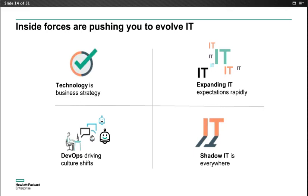Now, inside the IT, there are forces which are changing and demanding new changes in the overall IT delivery: that technology is a business strategy. As we're utilizing new technologies, we're trying to use them to differentiate our core businesses. Take United Airlines, for example. They're doing more than 30 to 35% of their business today through their mobile app. People are checking in, getting online, and watching entertainment during the flight, all primarily through the mobile app loaded on the tablet or on the phone itself. So it's really becoming a key differentiator for them in the business.